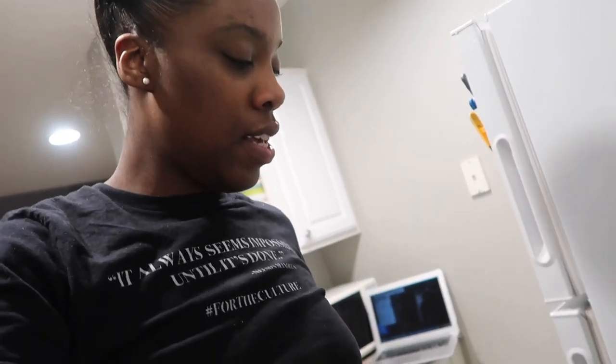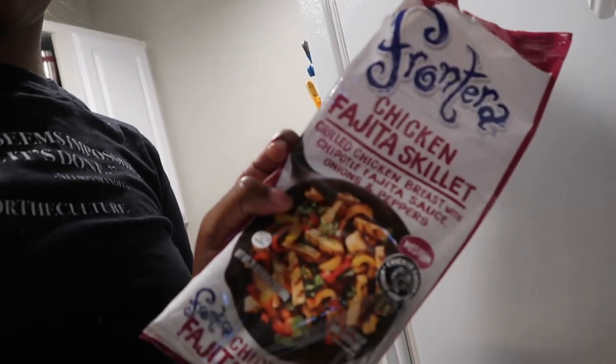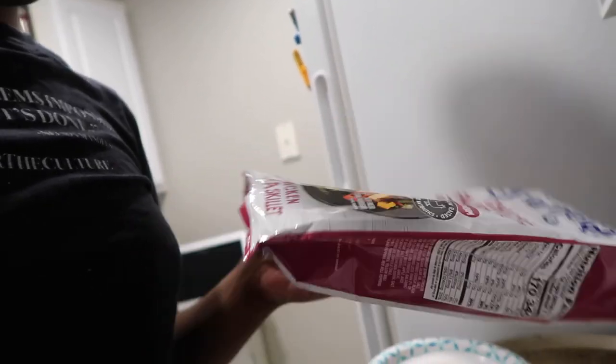I had to pause and eat, and I wanted to show you guys what I made. Okay, so I made tacos for dinner. I honestly was not sure that they were gonna turn out right. I know it looks kind of crazy, but I used this Frontera chicken fajita skillet from Aldi, and I just made it in the skillet. It's like 10 to 12 minutes. It took no time at all, just with some oil. I picked up some pico from Aldi as well, and flour tortillas, which I just put in the skillet with some olive oil, and they turned out fire. I made one just to make sure it tastes good, but I'm smashing. They're really good.